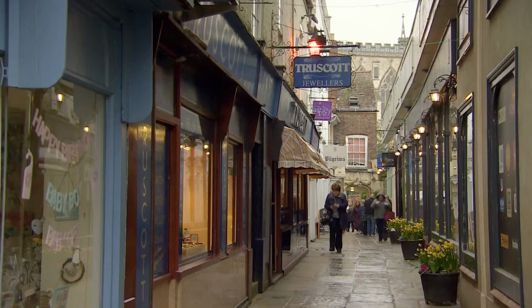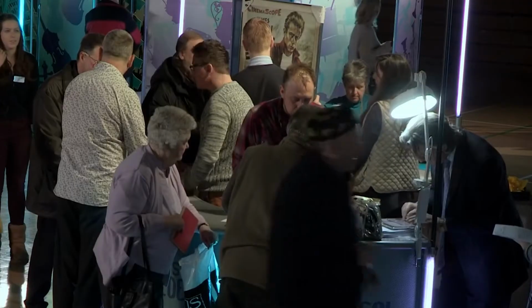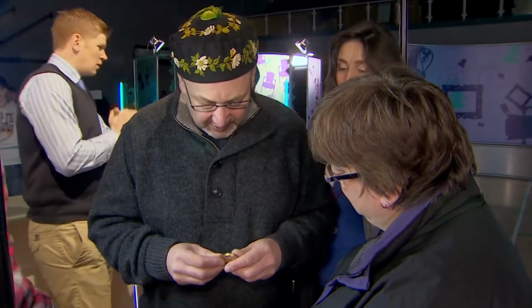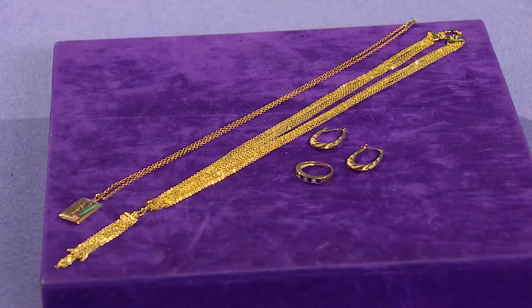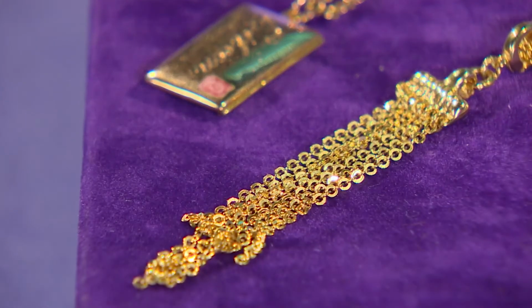Welcome back to Dickinson's Real Deal from the historic city of Gloucester. The den is still heaving with people hoping to sell their antiques and collectibles. And if there's one thing guaranteed to get our dealers excited, it's the sight of gold, eh, Karen? Oh, look what's just arrived, a bit of bling. I would like 300, and I'm going to do my best to get it. That's the spirit, Sherry.